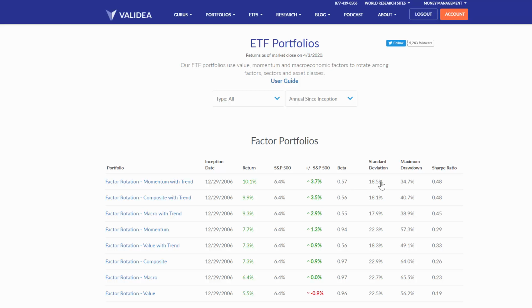of the portfolio, the maximum drawdown, which is the maximum loss you could have incurred if you invested on the worst possible day and sold out on the worst possible day, and the Sharpe ratio, which measures the risk-adjusted return of the portfolio. If you have any questions about our ETF portfolios, please contact us at info@validea.com.